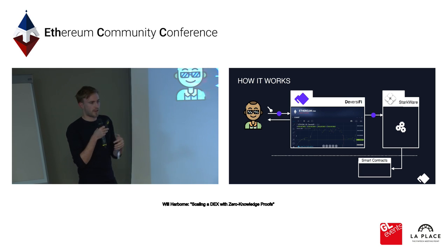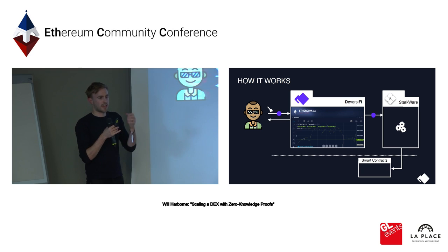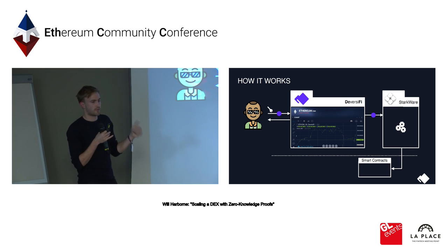But once Diversify finds a matched trade, it sends it to the Starkware prover system, which is then going to collect enough of these trades over a period of time and eventually generate a new proof, which gets submitted to the verifier smart contract to update the root on chain.